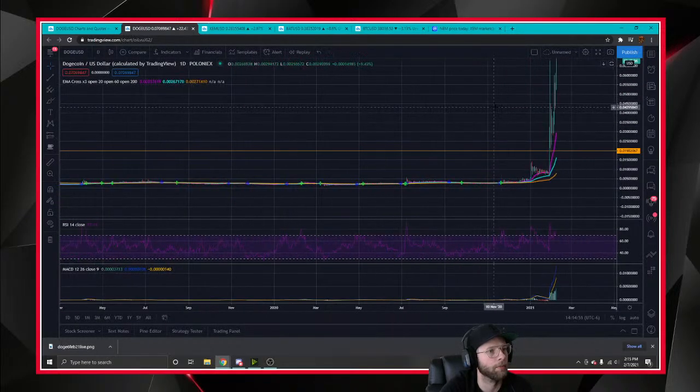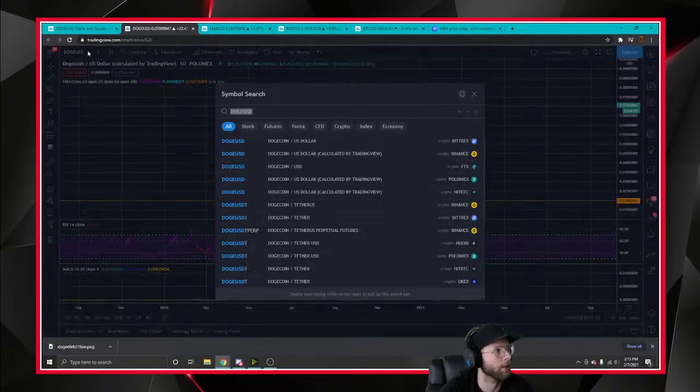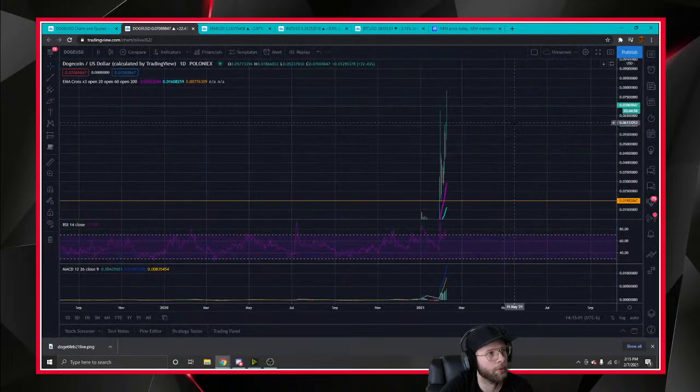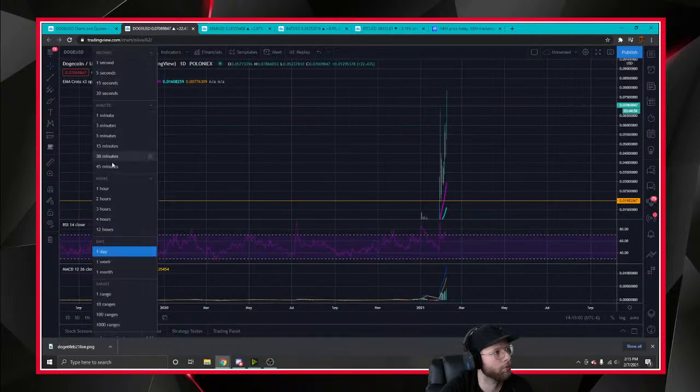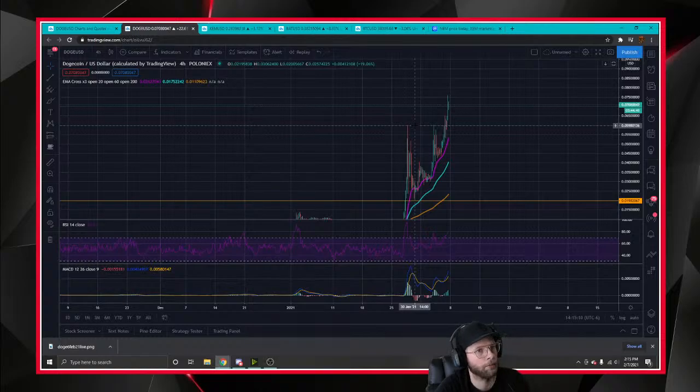0.9 cents is the previous high. That's insane that we're at 7. We're pushing higher. So let me show you what I meant about Binance having that pump and no one else. So the pump on Poloniex was only up to 5.9 cents, same day. Just didn't get as high.